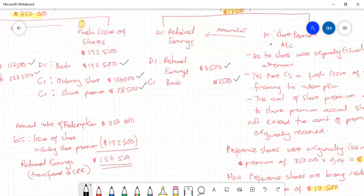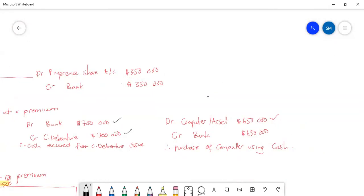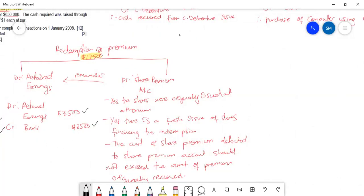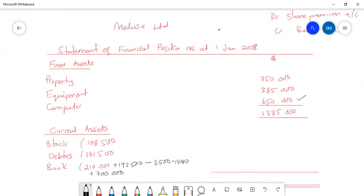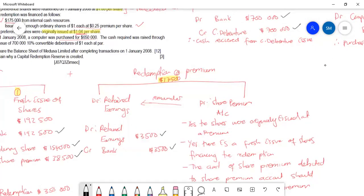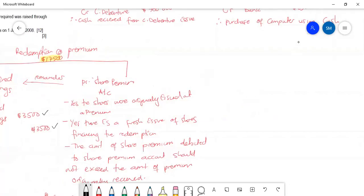We then go on to the computers, or the asset that we bought using cash or the bank. So our asset increased by 650,000. We bought a computer for 650,000. I think we already wrote this one. Yes, this one, 650,000. So we can just say plus 650,000, okay? And we bought it using what? We bought it using cash. So our cash, our bank, reduced by 650,000 because we bought this computer using money. So we're going to credit or subtract our bank with 650,000.